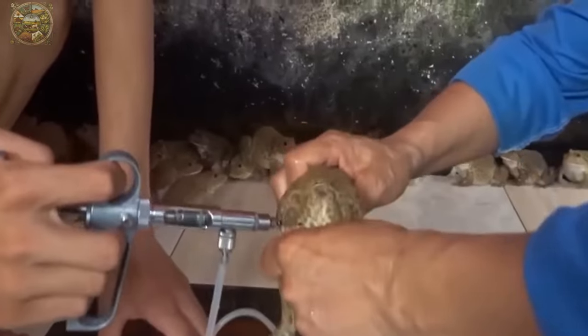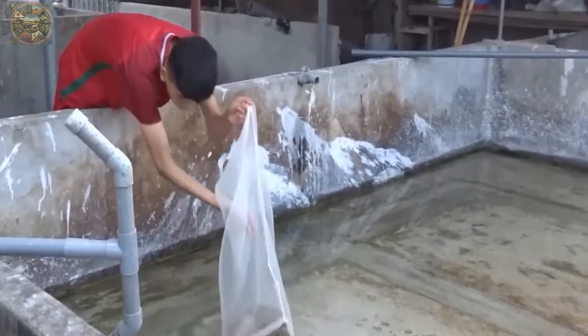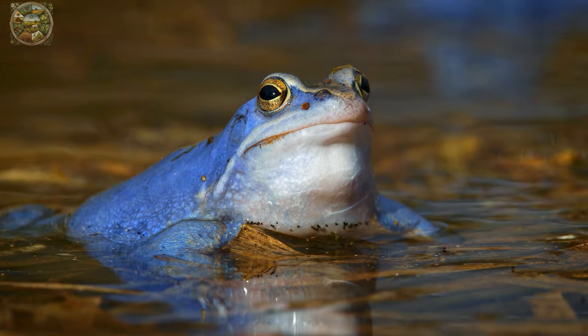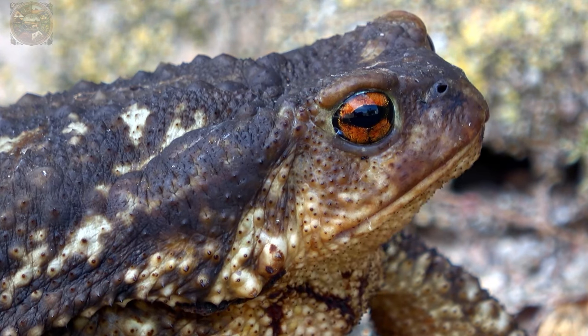Male frogs are administered a type of aphrodisiac to facilitate mating, after which they are introduced into separate tanks designated for mating and egg laying. The mating ritual of frogs typically commences when male frogs emit distinctive calls or vocalizations to attract female counterparts.